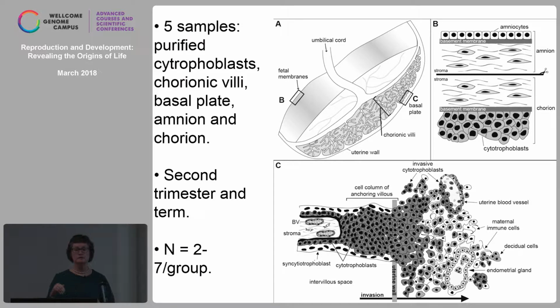So there's no culturing. We wanted to try to capture the epigenome in a state that was as close as possible. So even with the support of the roadmap, we were not able to do the entire gestational range we wanted to do. We ended up doing second trimester and term. So we have yet, I've just written grants to do first trimester for reasons you'll see soon, but we haven't done early gestation. And for all the data I will show you, has at least 2 to 7 samples per group. And so we're making statements based on quite a large sample number for this kind of study, but it's still small.